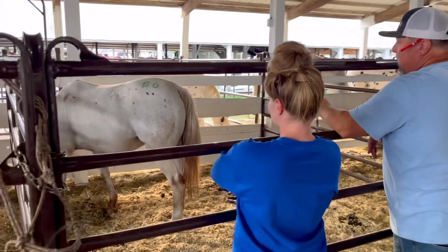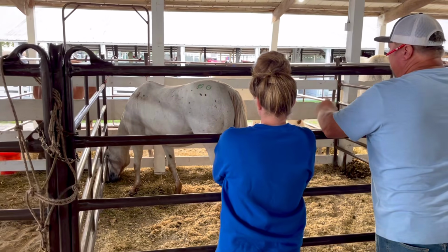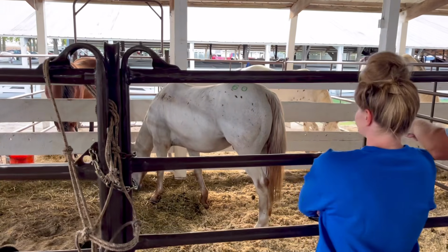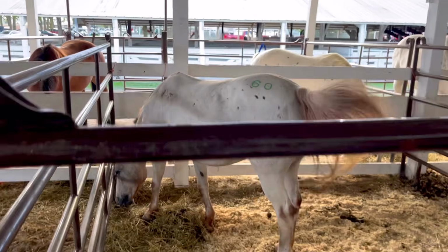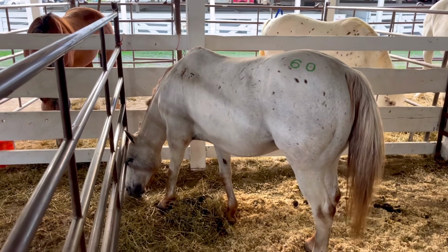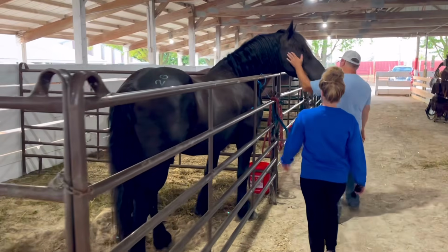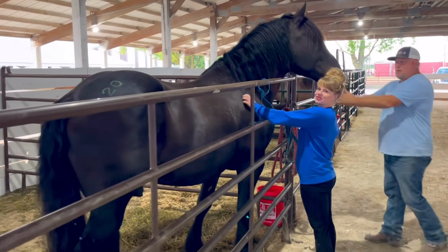That's a cute little one. He's 15. I bought him when he was 4. Wow. My kids rode him. Then I sold him to local people. Their kids rode him. Then I got him back, sold him to other local people, and their kids rode him. And that's Oh, Kyle, this is a man's horse.